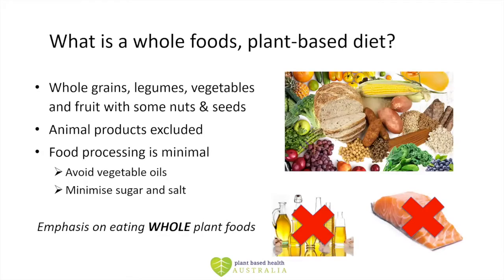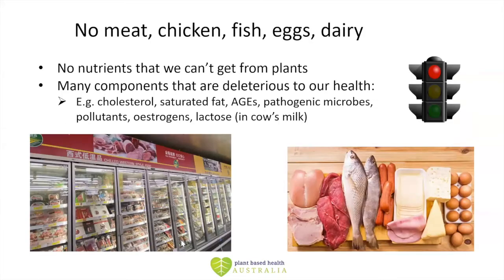So what is this whole foods plant-based diet? It's a diet based on whole grains, legumes, vegetables and fruit with some nuts and seeds. Animal products are excluded. Food processing is minimal. In particular, avoid vegetable oils and minimize sugar and salt. And picking up on what Malcolm said, the emphasis is on eating whole plant foods, and I'll try and demonstrate why that's so important. So, no meat, no chicken, no fish, no eggs, no dairy.